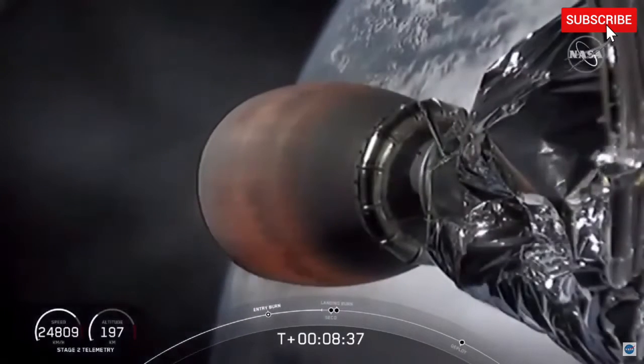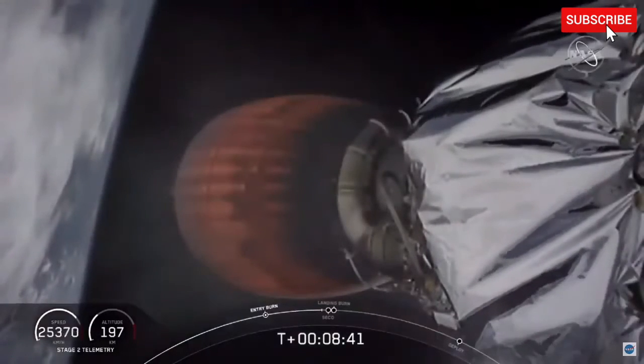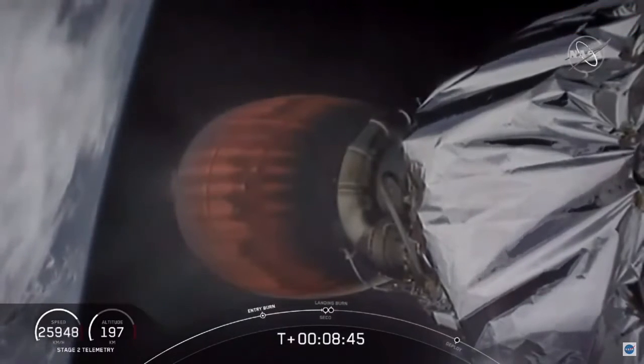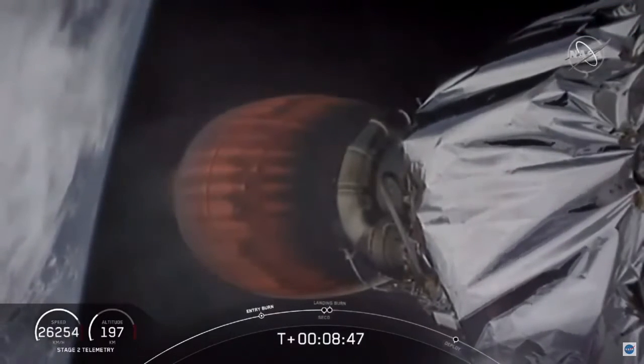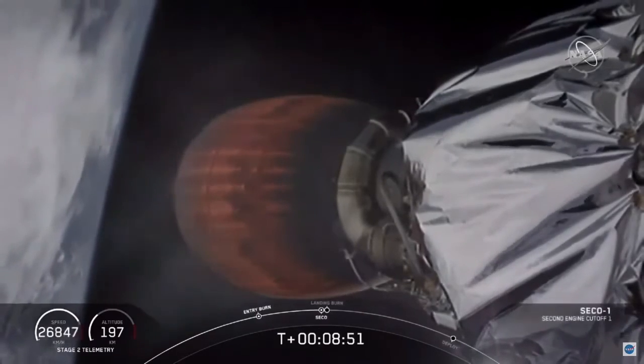Transonic. Copy, Shannon. You heard Shannon, so that just means they're in their final abort zones. If they were to abort at this point, it would either be an abort to orbit or to land off the coast of Ireland. Standing by for Stage 1 landing burn startup confirmation. And throttle step.